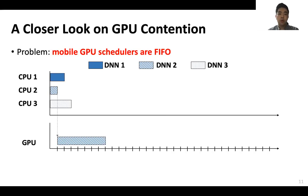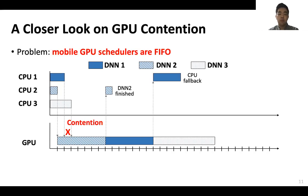Before executing the model inference, we need to do some pre-processing steps such as resizing the images. This depends on the model, and let's assume that DNN2 is first in queue to the GPU. When DNN1 and 3 finish their pre-processing and try to access the GPU, the first contention occurs as DNN2 is already occupying the GPU. So DNN1 can only start when DNN2 finishes. While DNN1 is running, let's assume that some layers or operators in the model are unsupported by the GPU backend of the framework and need to fall back to the CPU. This actually happens quite frequently.